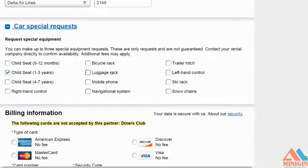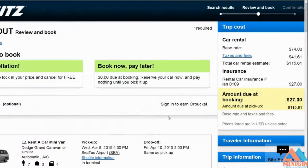You can request some of these other things like a bicycle rack. You're bringing a bicycle with you and you need a rack on the back of the car to set your bicycle on. A luggage rack, you can have a luggage rack up on top of the car that you can strap your luggage to because it won't all fit in the car. Say you can request that.